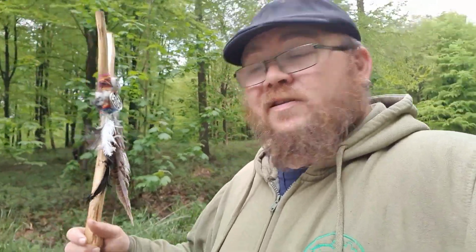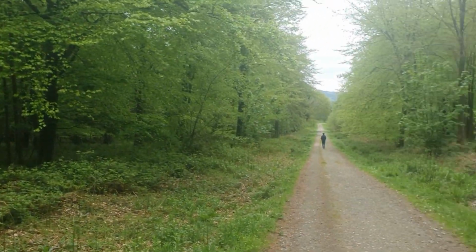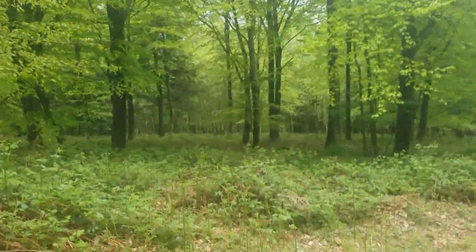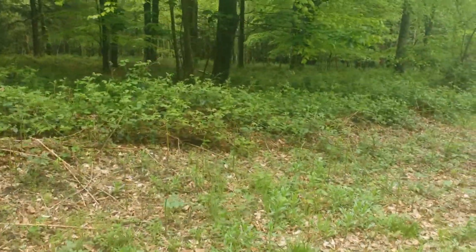See, I got my journey stick. A few bits have fallen off of it, so they're going to need to be reattached. But I've managed to get hold of an Egyptian goose feather and flamingo feather to add to it. I don't know if you can see Oliver's down there. So lovely and quiet, except for all the noise we're making.